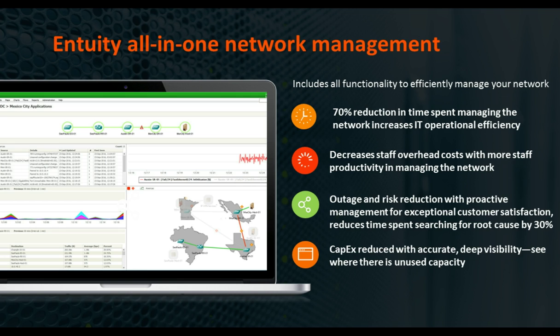Would you like to resolve service outages and performance degradation issues 30% faster? Entuity's rapid resolution gives IT the upper hand in adjusting what's underperforming before things escalate into critical issues. And 30% faster is what Entuity customers experience today, uncovering the root cause of problems. This has a huge impact on their service performance and increases end-user satisfaction by preventing and reducing network downtime and bottlenecks.